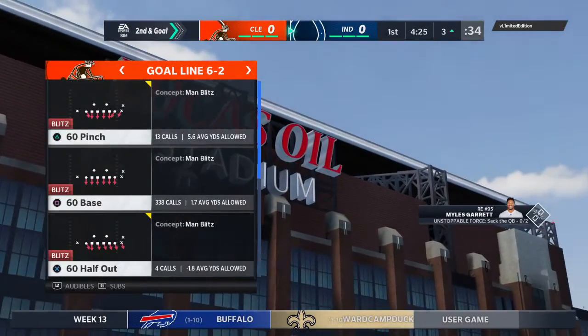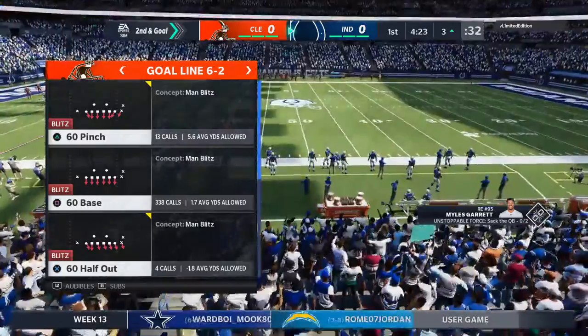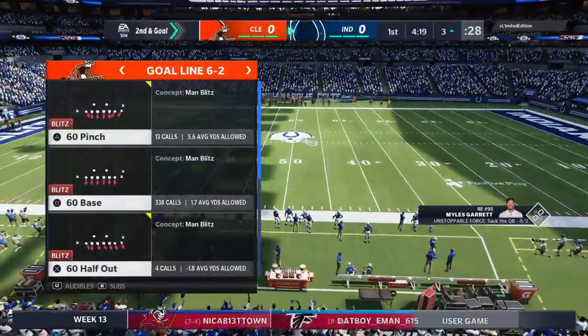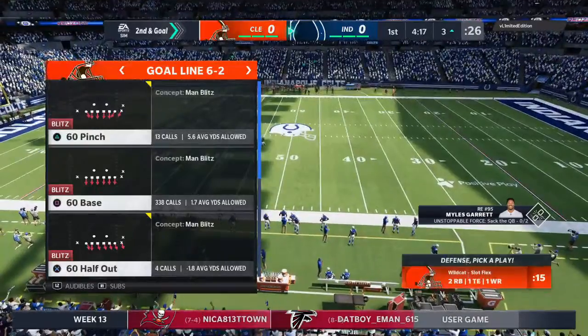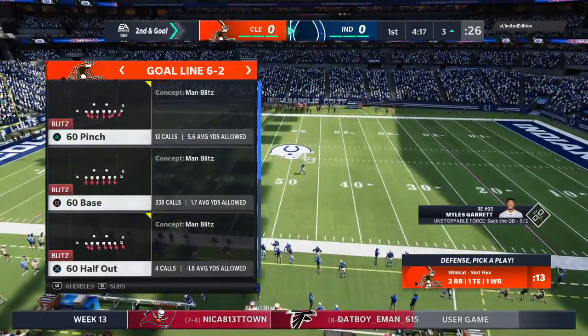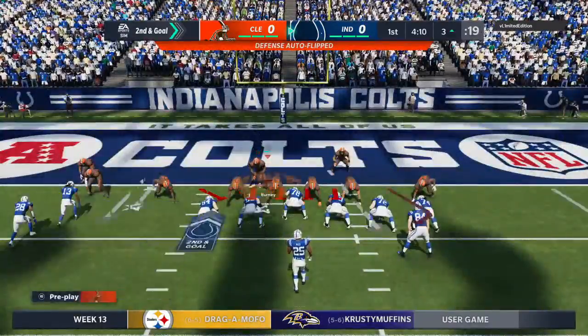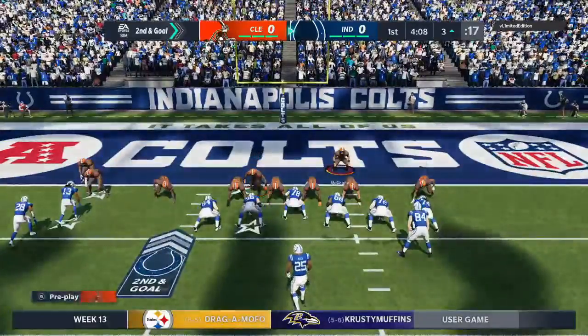Be interesting to see now what they do offensively down near the goal line after not much there that time. As the offensive play caller, that may change your sequence now. Instead of coming right back with a running play, you may have to go to the air. So the ball position now at the 3. Here's 2nd and goal.